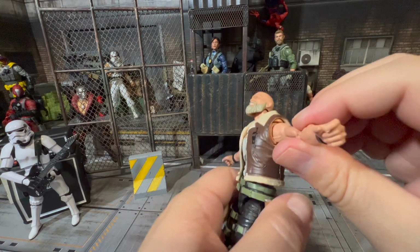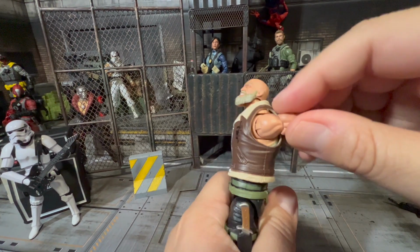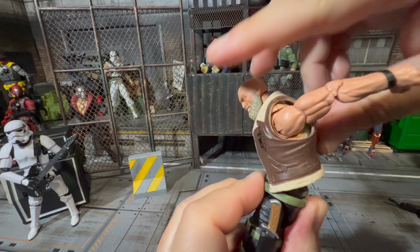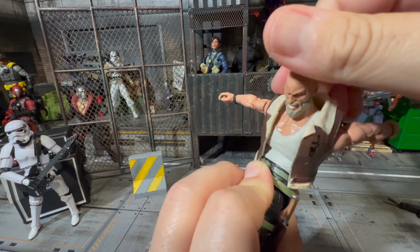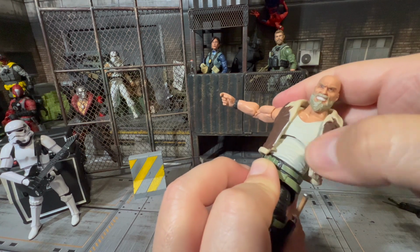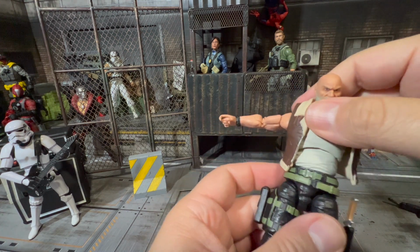Now, what does he have for in and out here? Let's see if we can see here. This is how much he can crunch in, which is fantastic. This is how much he can crunch back, which is great. This is great articulation right there. Crunches in a lot and goes back a lot. That's great. I think the only hindrance is this, and you can take this off if you really want. And it gets out of your way anyway, so that's awesome.